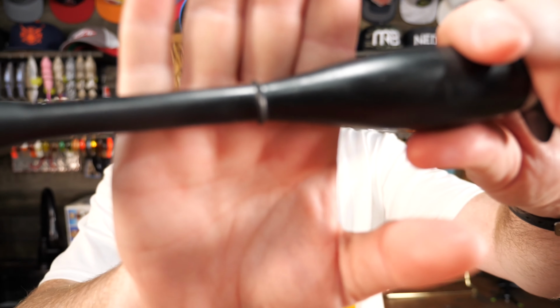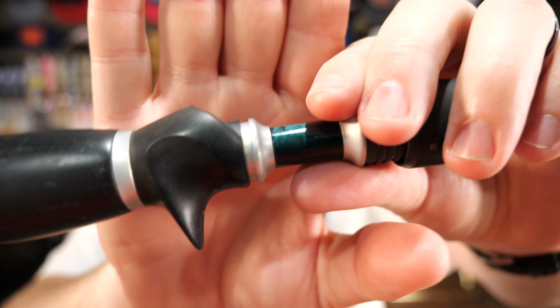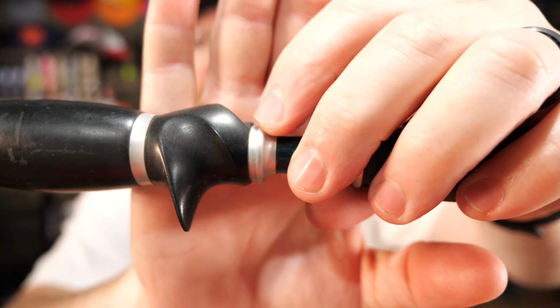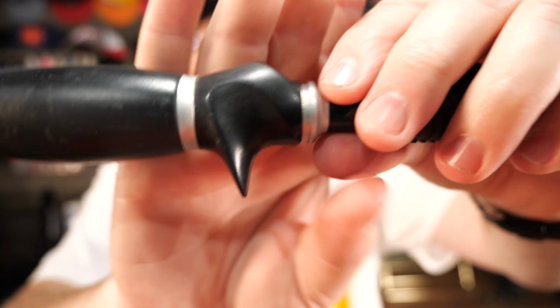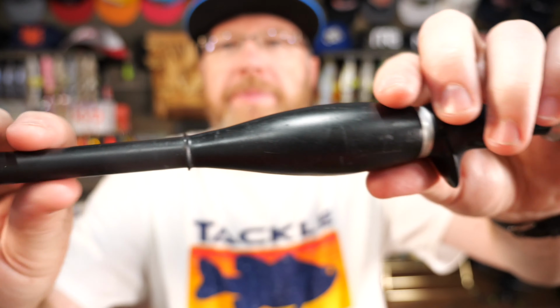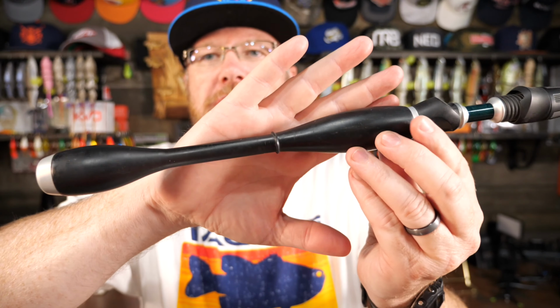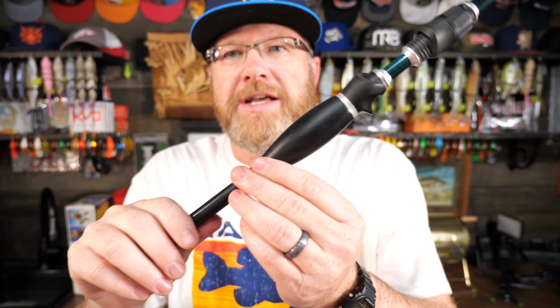Do you see this? It's got a little ripple in it. Over time, what happened is, if you can see here, the reel seat separated from this, I think it's aluminum piece here. And as it did, it messed this up. This is a common problem that apparently has happened with the Legend Extreme rods. So I called them up and said, hey, what can you do about this? Can this be fixed? Can it be repaired?